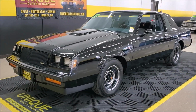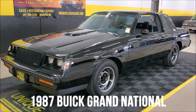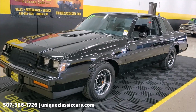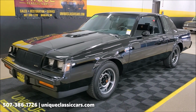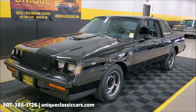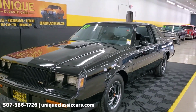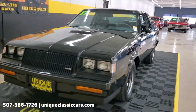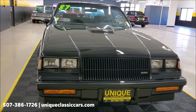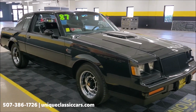All right, here's a car that needs no introduction whatsoever. Anybody that knows cars should know at first glance what this is. Here we have a 1987 Buick Grand National. And best part is this car has only 34,000 actual miles. That's right. Very, very clean car. This car came to us here just a couple weeks ago, just the way you see it. And she is now ready for the new owner.